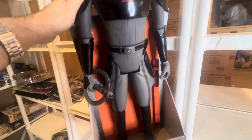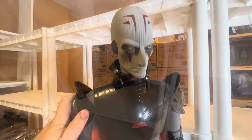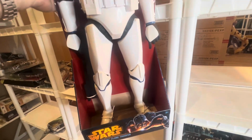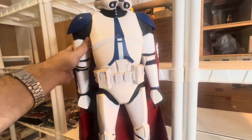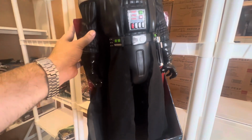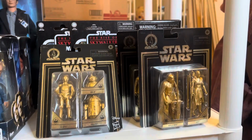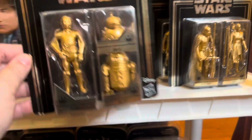We have the giant size The Inquisitor, worth about $60. And then we have the giant size 501st Clone Trooper, worth $160. And then I don't know if they made too many of these or what, but Darth Vader, he's only worth $85. And then we have a couple packages of these gold figures.